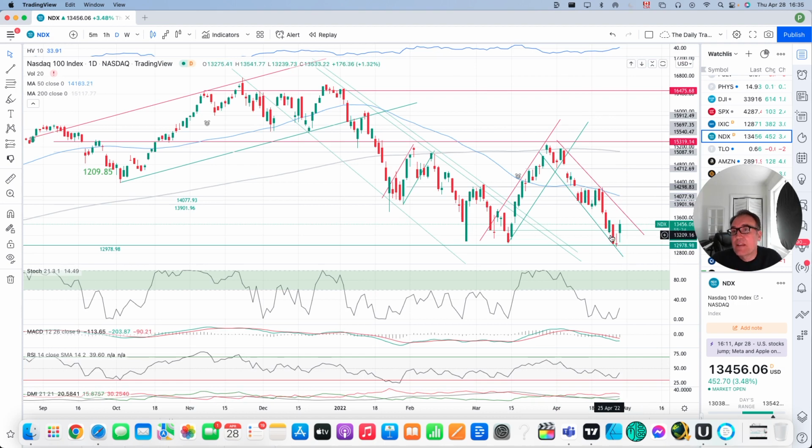So the last days were 2 down days, and now we are bouncing a little bit, but the trend is not changing. We are in a downtrend, and we need to break this resistance in order for not to be in this downtrend anymore.